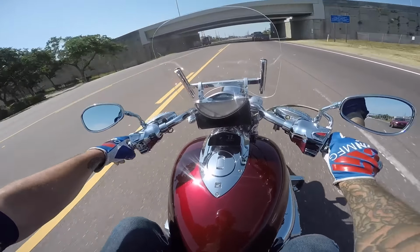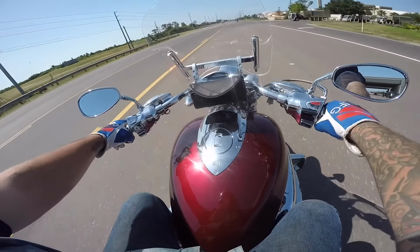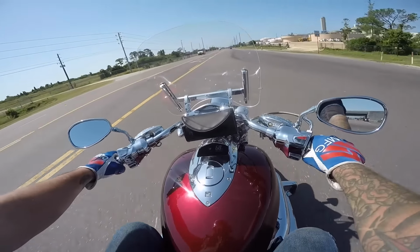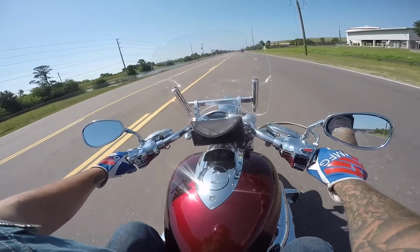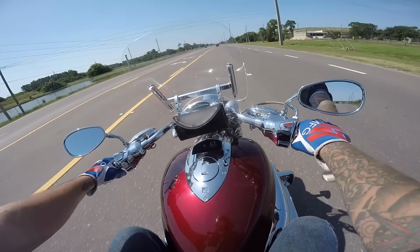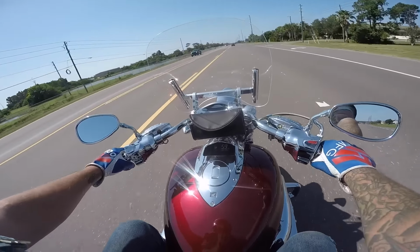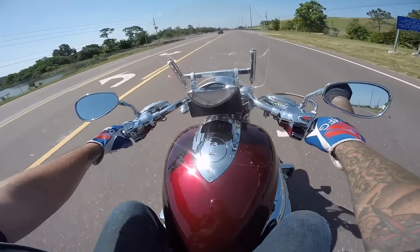Woo! Oh, baby, that thing moves. All right. Oh, wow, dude. That doesn't feel like the F6B or GL 1800 at all. That hauls so much more ass. I have no idea what all the differences in the motor are, but I gotta imagine they're probably as extensive as all the differences on the outside.